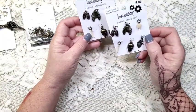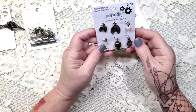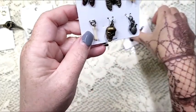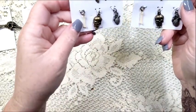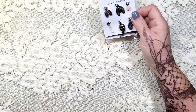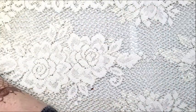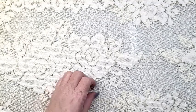I love that there's lungs, and there's ribs, and there's a bone, and a skull, and a heart, and then teeth. Oh my gosh, the teeth are kind of creepy. Why is it the teeth creep me out and not the rest? I don't know. Anyway, I think those are fun. They're going to make some fun earrings. And if I end up not making them into earrings, maybe they'll just find their way into an art piece. But the intention was earrings when I got them.